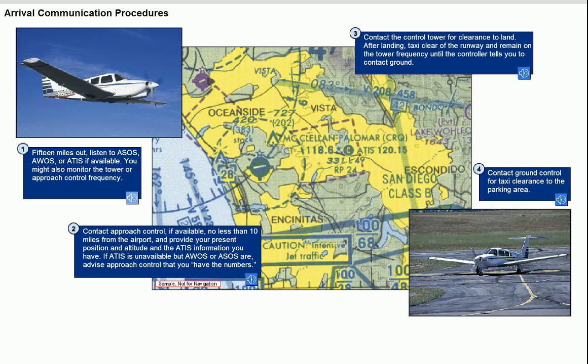McClellan Palomar Airport Information Hotel, 1855 Zulu, wind 260 at 12, visibility 15, 12,000 scattered. Temperature 30, dew point 15, altimeter 2984. Runway 24 in use, clearance delivery frequency is 134.85. VFR aircraft, state location and destination. Notice to airmen, 90 foot crane located south of runway 24. Advise any initial contact, you have information hotel.